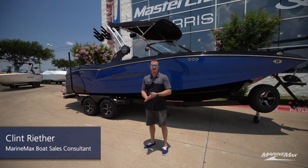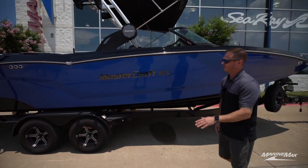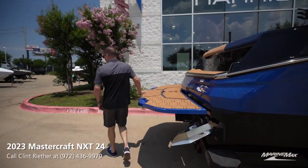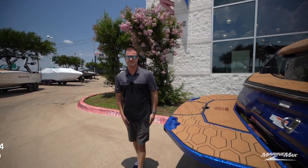Today we're standing behind a 2023 NXT 24. It's in the beautiful Canadian blue flake, as you see, throughout the whole boat. We come back here again on the swim platform. You have the upgraded swim seat, plops down into the water like so. Let's check out the rest of the boat.